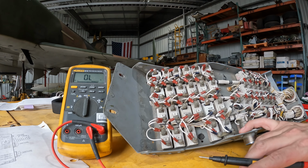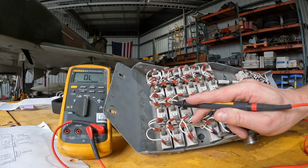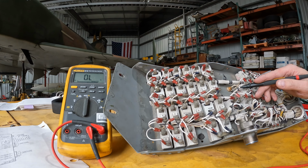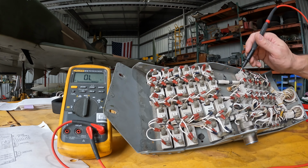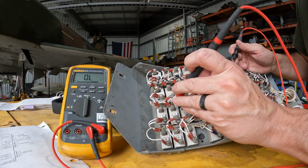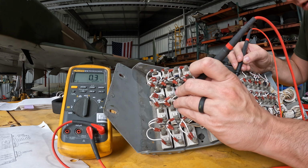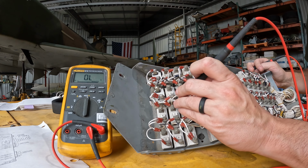So that 28 volts comes in on this side and leaves this side because you got the two wires here, and it makes its way over to this diode. So now I got to make sure that this signal path works. Alright, I got access to the center pin, so we should get continuity at least from here to here. And we do.